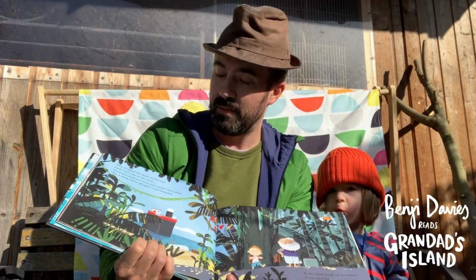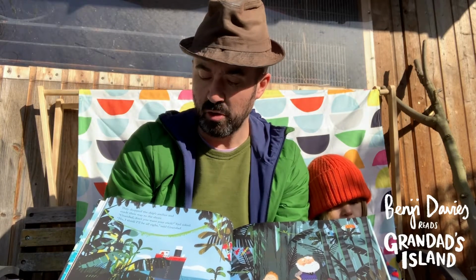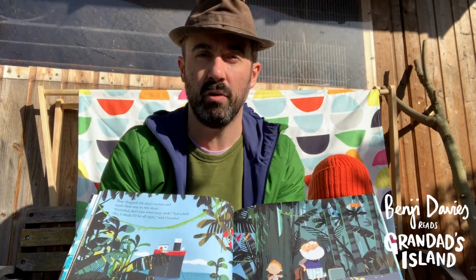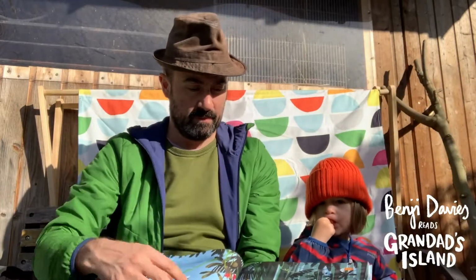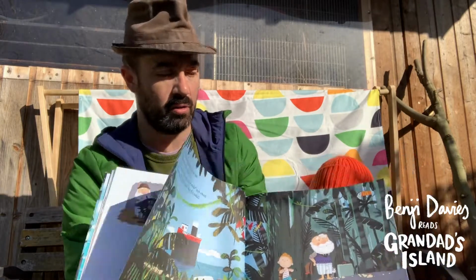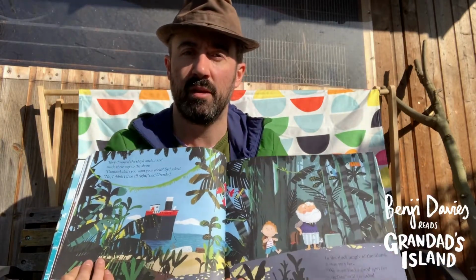First things first. They dropped the ship's anchor and made their way to the shore. "Grandad, don't you want your stick?" Sid asked. "No, I think I'll be all right," said Grandad. There they are on their little jungle island there. In the thick jungle of the island, it was very hot. "We must find a good spot for a shelter," said Grandad.